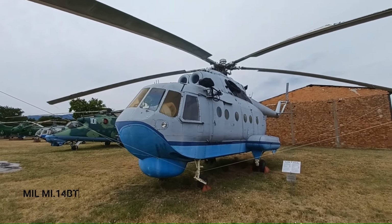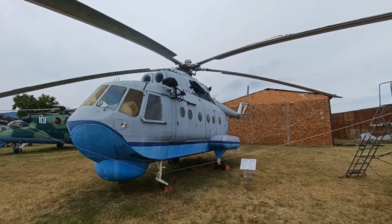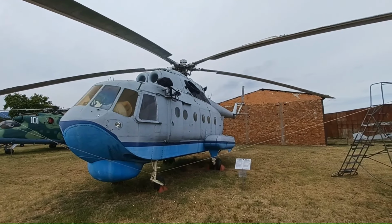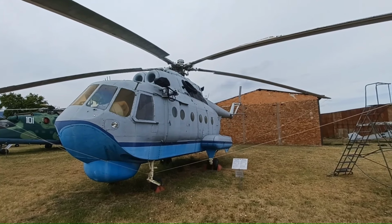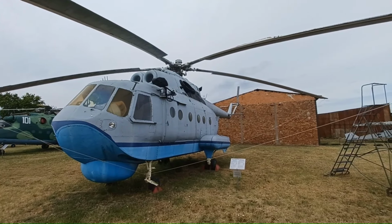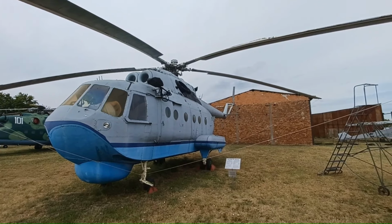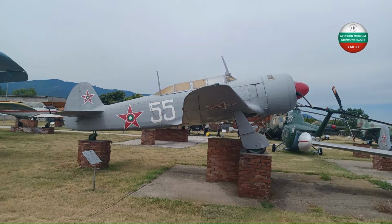Mil Mi-14T, and its NATO name was the Haze. It is a nuclear capable amphibious anti-submarine helicopter. And this one here is a Bulgarian Navy example. 273 were produced from 1969 until 1986, and some are still in service today.